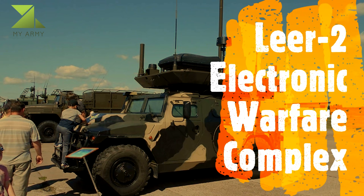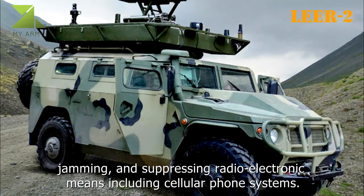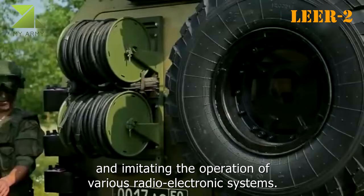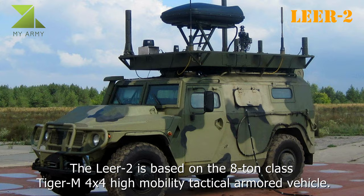LIR-2 Electronic Warfare Complex. The LIR-2 is designed for developing radio emitters, jamming, and suppressing radio electronic means including cellular phone systems. In addition, the system can be used as part of field tests to create realistic tactical electronic situations and imitating the operation of various radio electronic systems. The LIR-2 is based on the 8-ton class Tigr-M 4x4 high-mobility tactical armored vehicle.